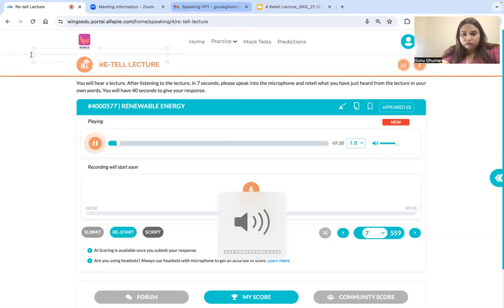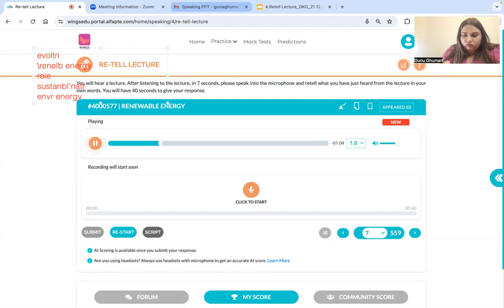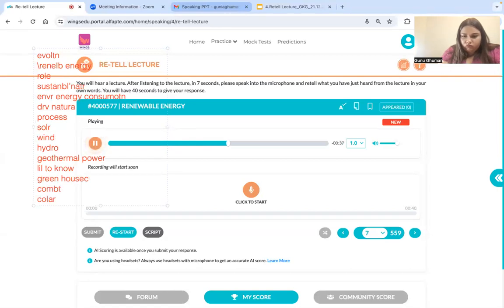In this lecture, I am thrilled to discuss the evolution of renewable energy and its critical role in shaping a sustainable future. Our journey towards renewable energy sources marks a significant shift in how we approach environmental sustainability and energy consumption. Renewable energy, derived from natural processes that are constantly replenished, includes solar, wind, hydroelectric, and geothermal power. Unlike fossil fuels, these energy sources emit little to no greenhouse gases, making them crucial in combating climate change. For example, solar panels convert sunlight into electricity without pollution, offering a clean alternative to traditional energy sources.